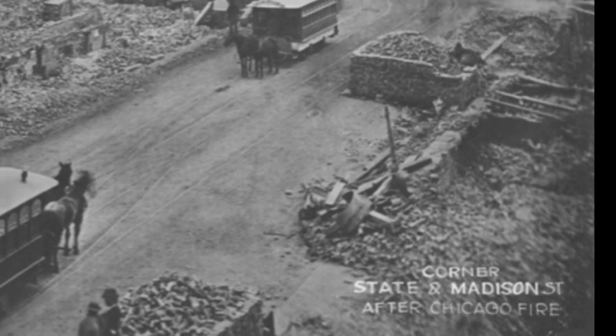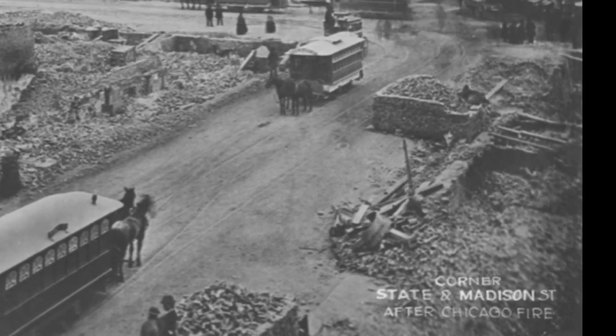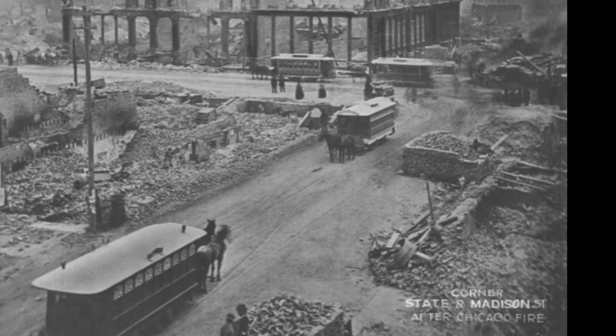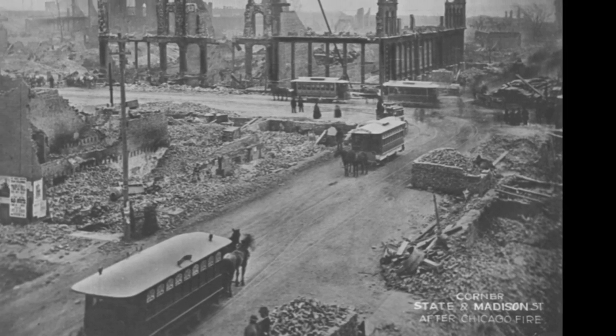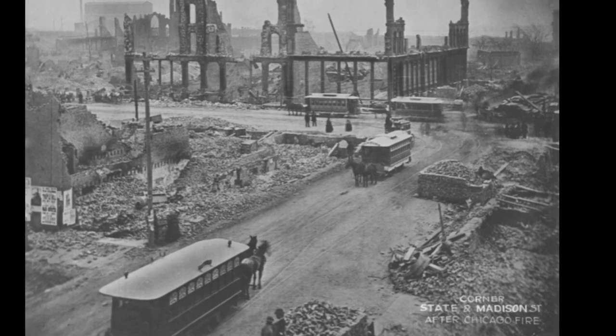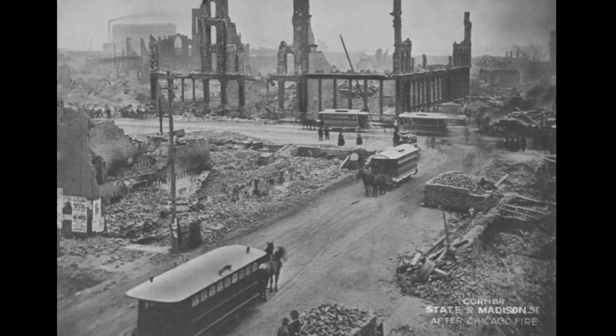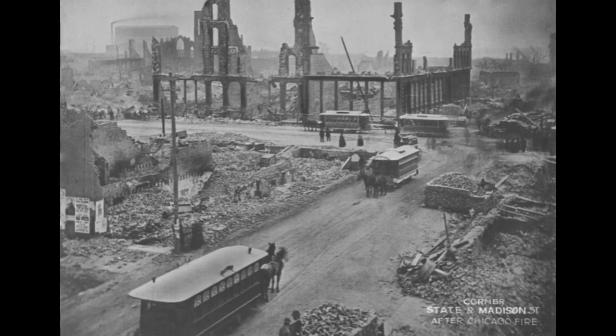On October 8, 1871, the Great Chicago Fire, lasting 3 days, devastated the city. Over 17,000 structures were destroyed, along with an estimated 300 fatalities. The fire changed everything about Chicago, where people lived, worked, and traveled, including the emergence of suburbs.